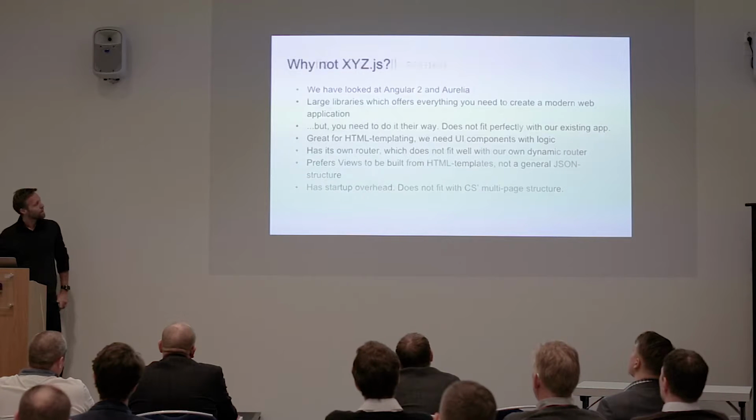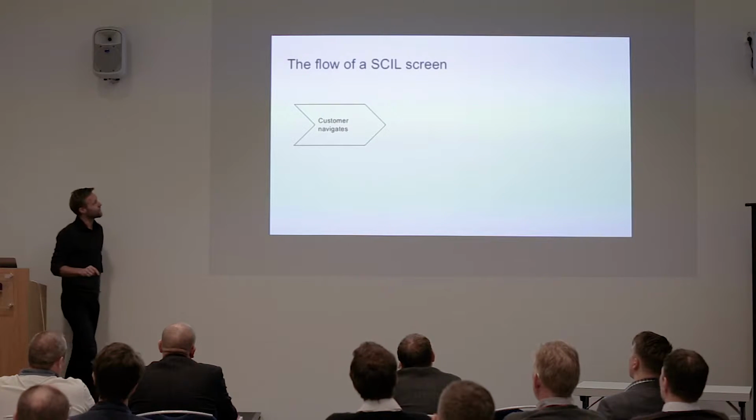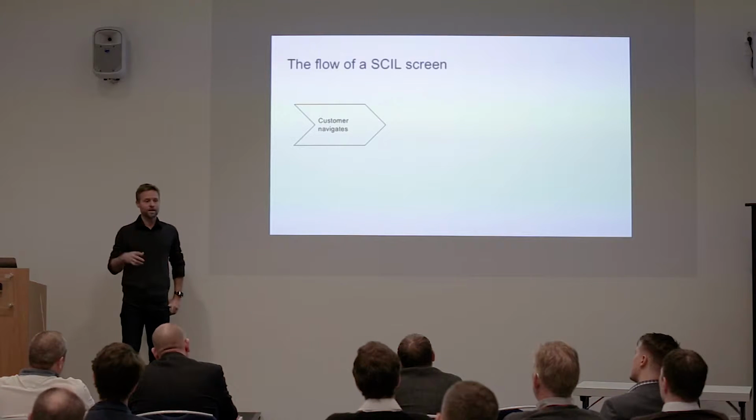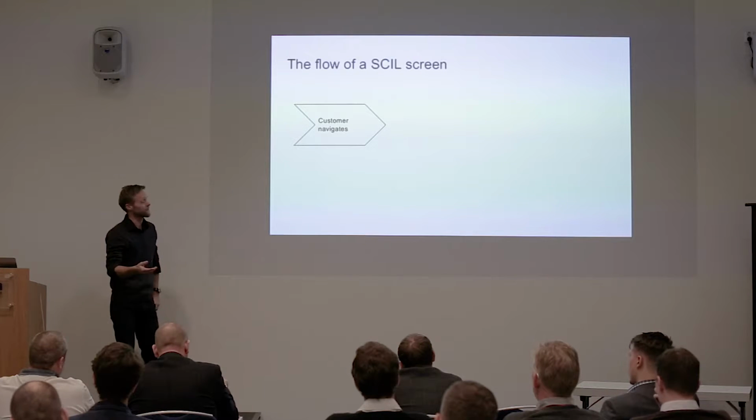And just to give you a very quick conceptual idea of what Skill is, basically you will have a user experience like this. The customer navigates somewhere. The user is clicking somewhere, right? Like, I want to view a company, I want to look at a request, I want to do something like that.